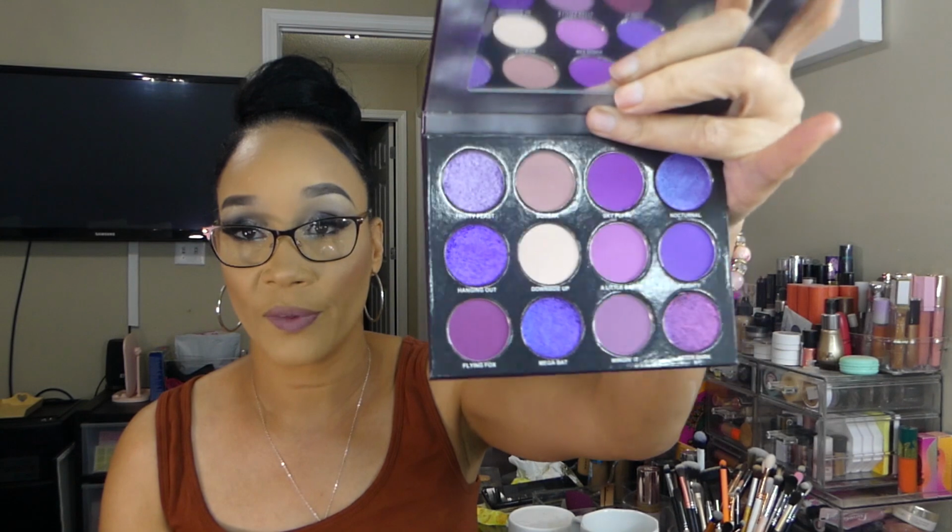The next one is the Flight Club. Once again, your girl loves her purples and pinks and mauves. Nice purple.